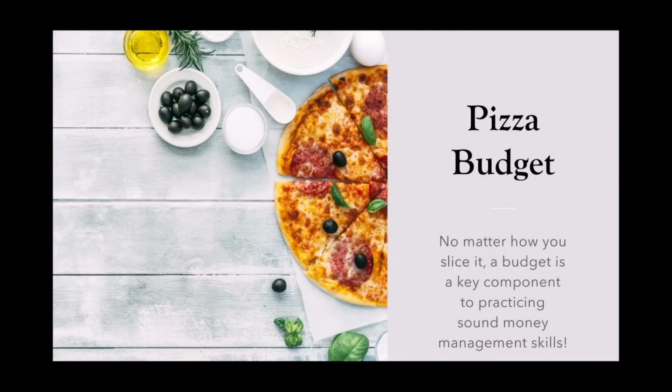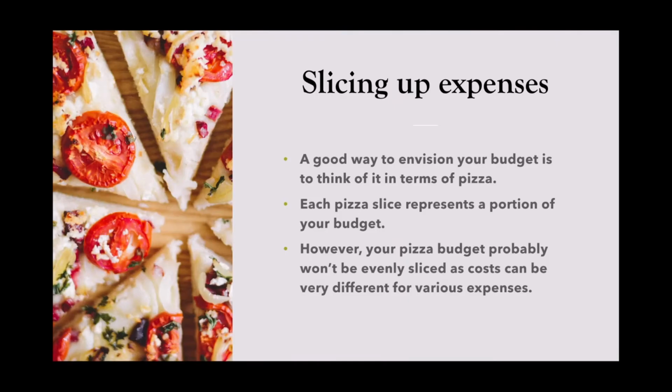To further explain budgeting, let's put it in terms of pizza. Yes, pizza. So I would like you to visualize a pizza with the different slices and stay tuned for how we are going to determine the slices of our budget. The pizza budget. No matter how you slice it, a budget is a key component to practicing sound money management skills. Slicing up expenses. A good way to envision your budget is to think of it in terms of pizza.